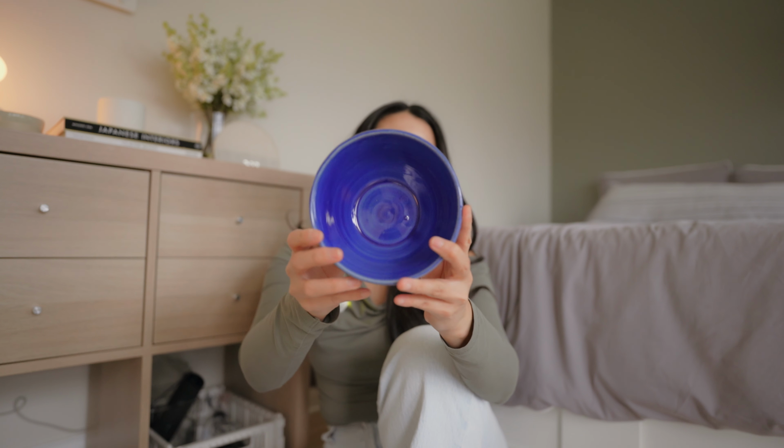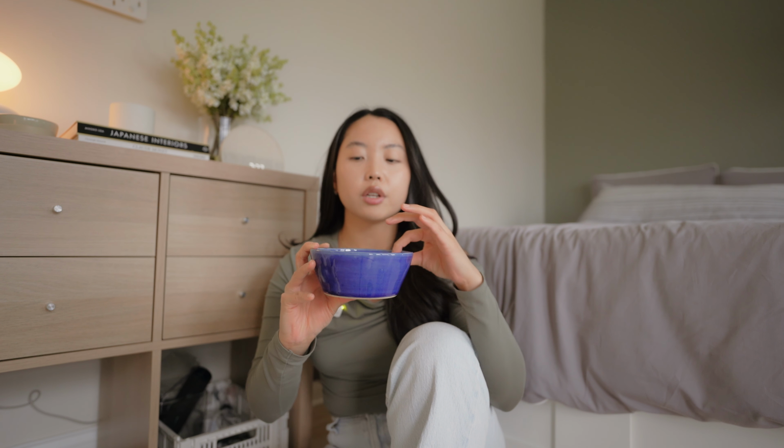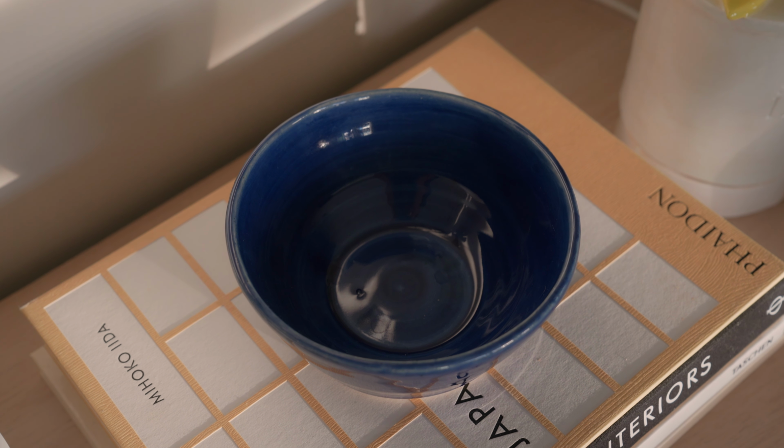I think I was able to get this one to be relatively symmetrical, but the rim is definitely a little bit more on the thinner side up here, which I don't really know if is a good or a bad thing, but I just think overall I am really bad at pulling up the walls very evenly. Yeah, I don't really have much to say. It's just a basic little bowl.